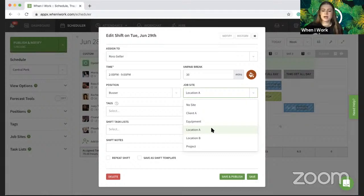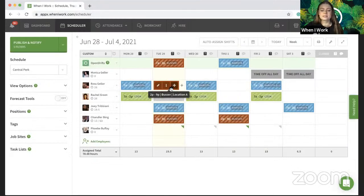I've also seen job sites be used to indicate projects or even to allocate equipment to the different shifts. If you are a trucking company and you have 4 trucks and you want to make sure that no one is being double booked on trucks and each truck is being used, you could even use the job site tag for that.